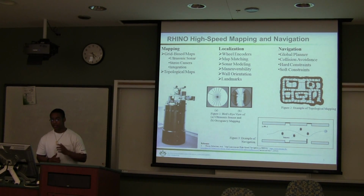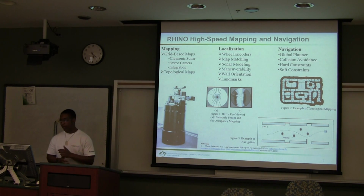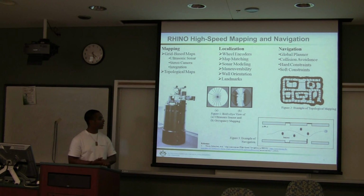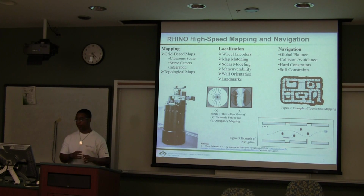For localization, it uses wheel encoders. It matches the map of global and local, and it also uses sonar modeling to figure out the maneuverability, wall orientation, and landmarks. And the reason it uses landmarks is so that when it gets to a certain point, it can understand where it is and go from there.